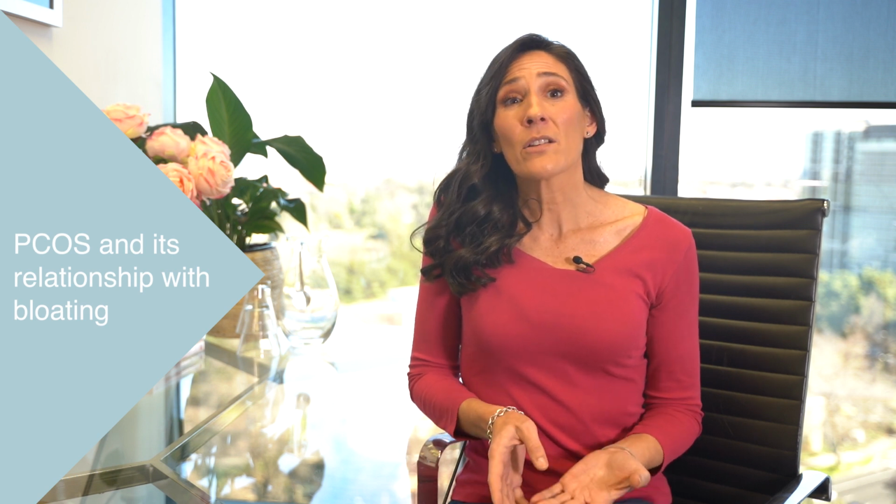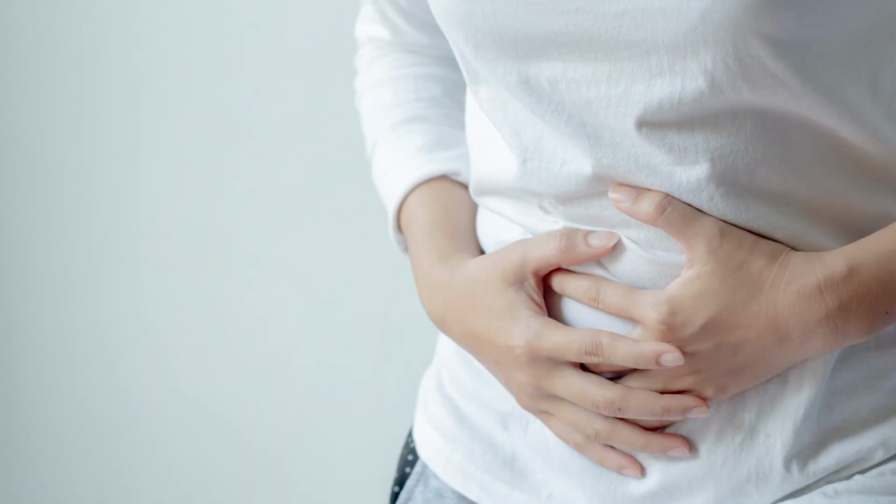Now, before we jump into the tips, let's quickly touch upon PCOS and its relationship with bloating. PCOS can lead to hormonal imbalances in your cycle, particularly of progesterone and estrogen, which in turn can exacerbate bloating and discomfort. Let's start with progesterone. When its levels are high, like during the luteal phase after ovulation, it can throw a bloating curveball.